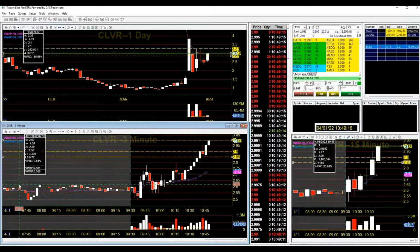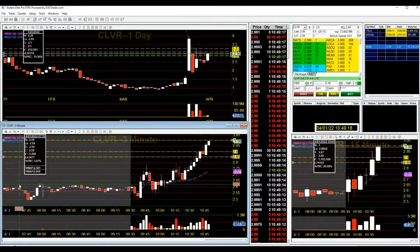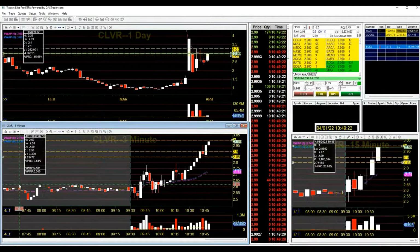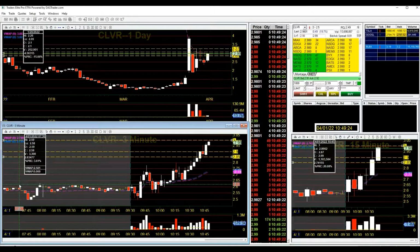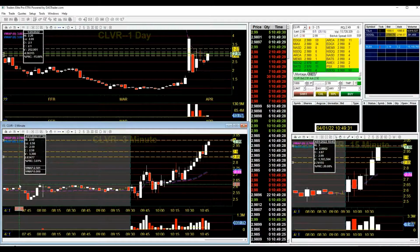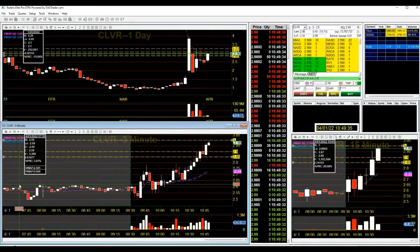Look at the wall at 3 and then look at the red tape. Selling pressure. Okay, it's trying to pick up, but it's red tape. So that's selling volume. And the bid just dropped. The ask just dropped. This is kind of like a selling pressure type of video, but I just want you guys to see how this breakout struggles.